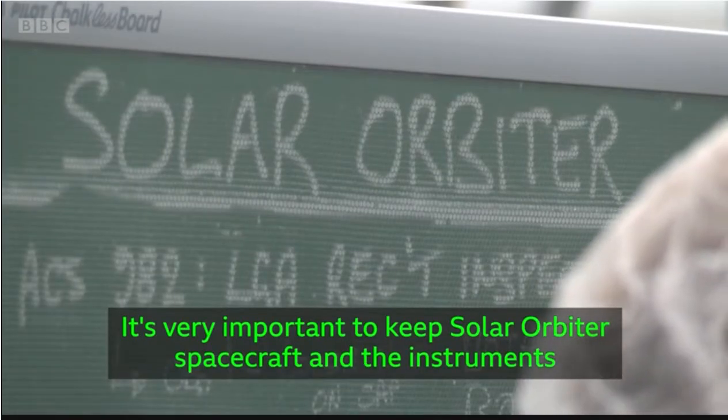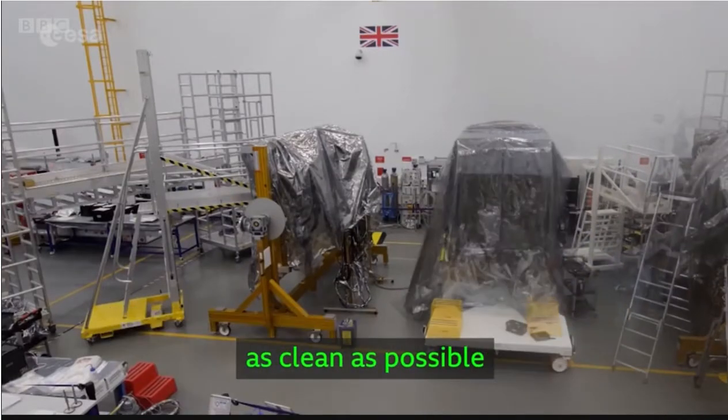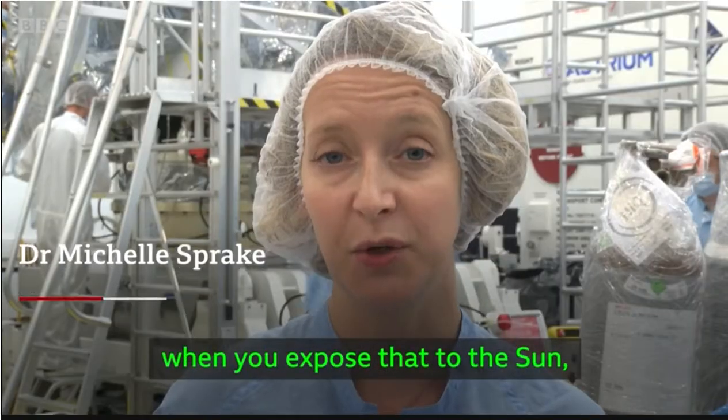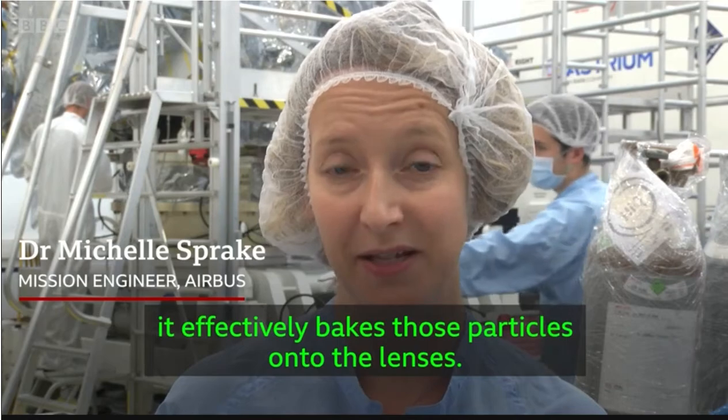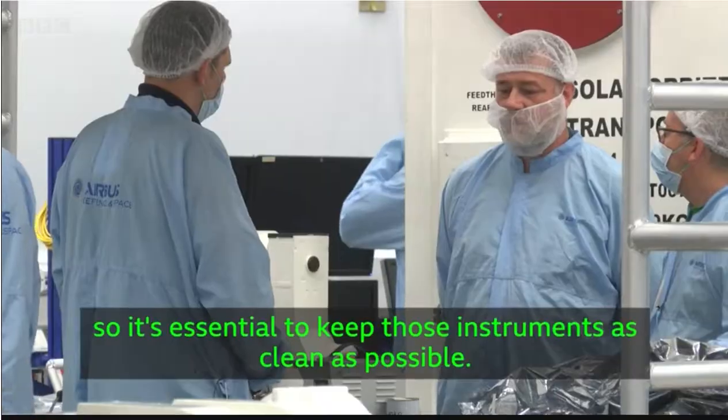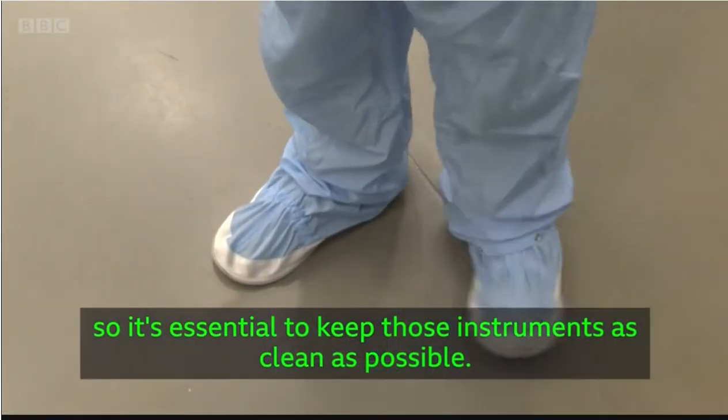It's very important to keep Solar Orbiter spacecraft and the instruments as clean as possible. And when there's dust on the lenses of the telescopes, when you expose that to the sun, it effectively bakes those particles onto the lenses. Once you start doing that, you start losing science. So it's essential to keep those instruments as clean as possible.